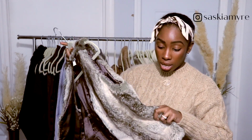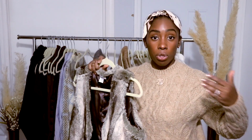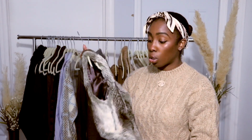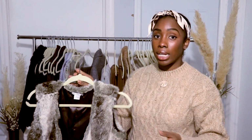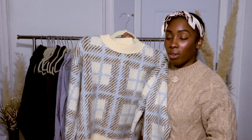I cut out the loops that came with the original belt. The original belt did not last, and so I just use a different belt, and it lasts me such a long time. It still looks really good. I wash it by hand or on the delicate cycle. I don't usually take it to the dry cleaners because all my stuff is delicate, and why would I want to spend all that money when I can just figure out how to use the proper tools to do it myself? So this is another piece from the Mango haul, one of my faves as well.